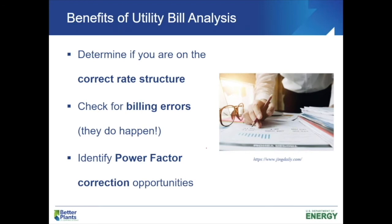So it's really important to take a look at this stuff and I would say do a utility billing analysis. And there's a couple major things to really look for. Not overwhelming. There's a couple big things to look for sure. And then I'll step into some other things. The biggest one is just making sure you're on the correct rate structure.